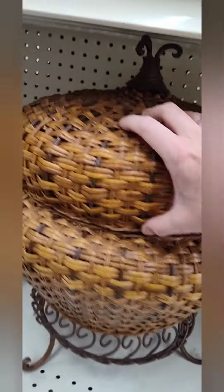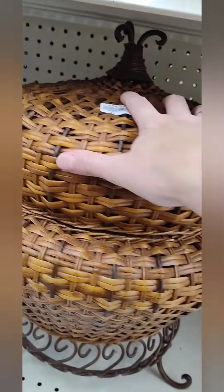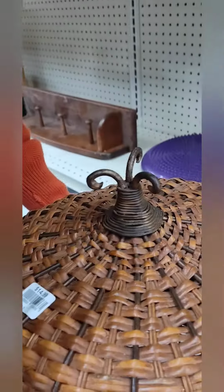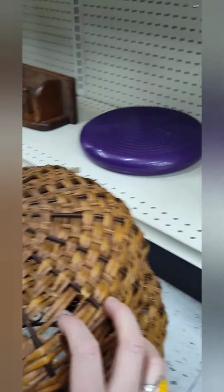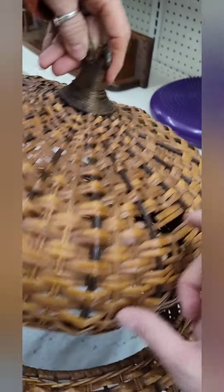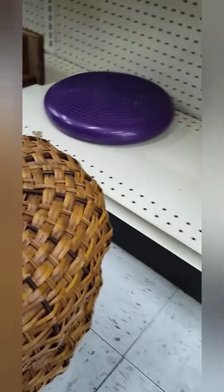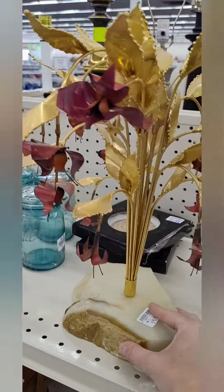And then my mom found this beautiful wicker piece. Tried to take it out to get a little bit better of a look. And when we did that, we realized that it had a huge hole on the backside. Granted, now you didn't need the top. You could put something else in it and keep it open like a flower pot, but I did not want to do that.